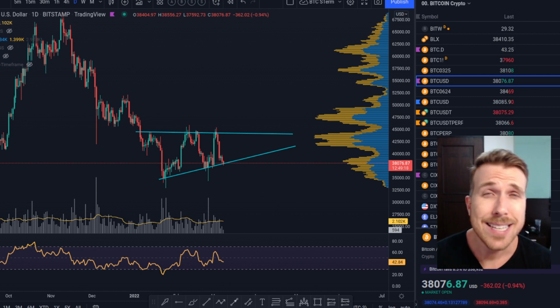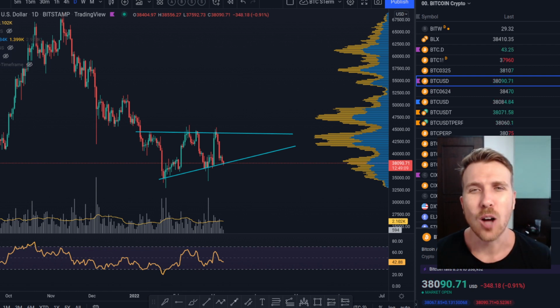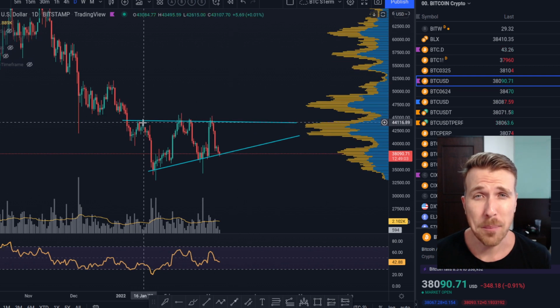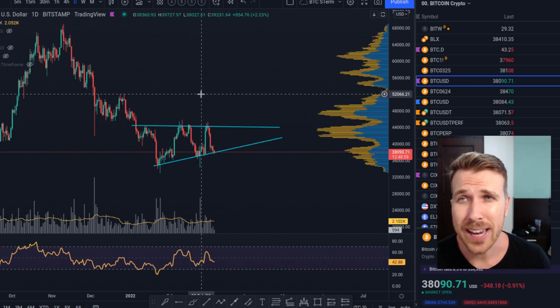Welcome everyone. Let's have a look at Bitcoin, which is sitting right now at a very important support here at $38,000, guys. I'll tell you exactly which levels we should be paying attention to, because this formation here in the daily candles is kind of bearish for Bitcoin. I'll tell you exactly why in a second.